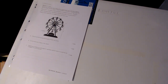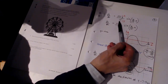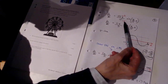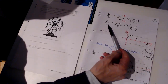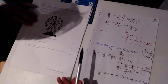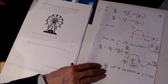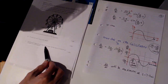Then, of course, you can clean it up a bit and cancel it down. What goes into 55 and 15? It's 5, so divide by 5, and 55 divided by 5 is 11, and 15 divided by 5 is 3. And you end up with dh/dt equal to 11 pi on 3 sine pi on 15t. Okay, so we've done the first part of the question, which said find the rate of change of h with respect to t. We've done that, dh/dt.